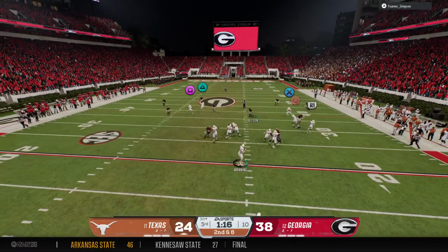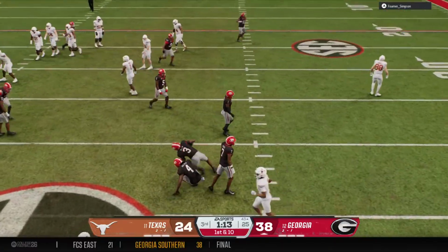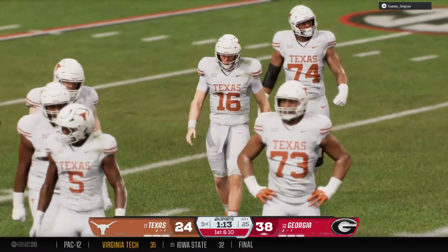Dropping back, it's Manning. Fires to the wideout. Oh, it's picked off. What a bad time for a mistake like that. Couldn't find a ton of room on that return. They take over at the 43.